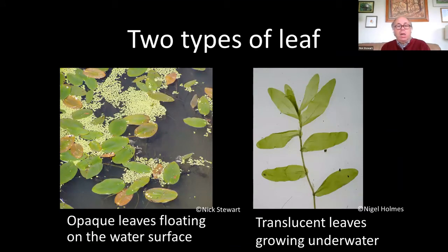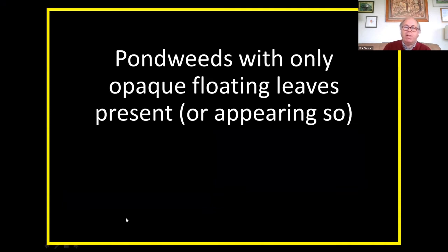So in the broad-leaved pondweeds, there are 2 types of leaves that you're going to come across. There are the opaque floating leaves that float on the water surface and have a cuticle, and the translucent leaves that grow under the water within the water column. It's like looking through stained glass. They're sort of translucent. I'm going to deal initially with the ones that only produce these opaque floating leaves, or that appear to be just those, the only leaves present.